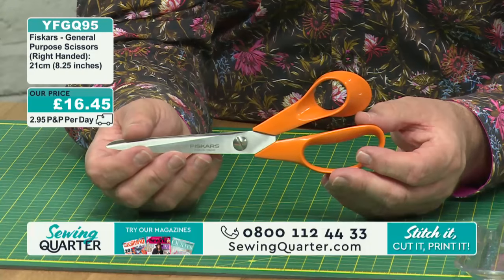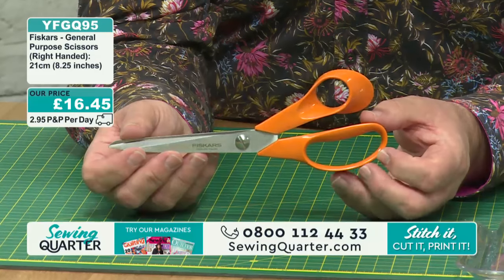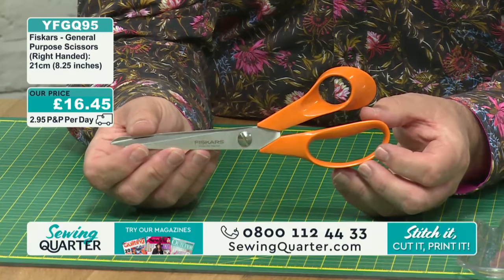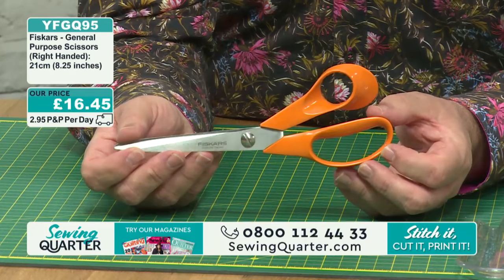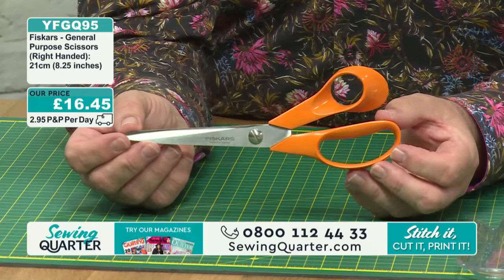Is my water there, Jay? I forgot to bring my water in with me. Is it here? £16 and 45 pence. Jay's got a shadow today, haven't you, Jay? The shadow's much smaller than Jay's, obviously, because if Jay's shadow was across the studio, we'd be in darkness, wouldn't we? £16 and 45 pence. Get used to this. Aren't they lovely?